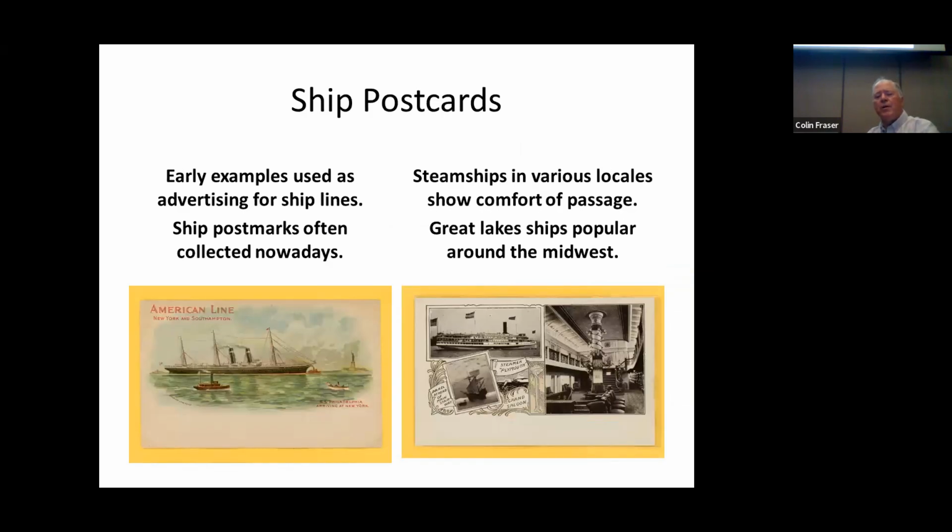A very short amount of time is going to be spent on ship postcards. This is a huge field, and quite a bit of time could be spent on ship postcards. The one on the left here is an advertising postcard. It's an undivided back. Perhaps it's even a Pioneer. American Line, New York and Southampton. So it was going across the Atlantic.